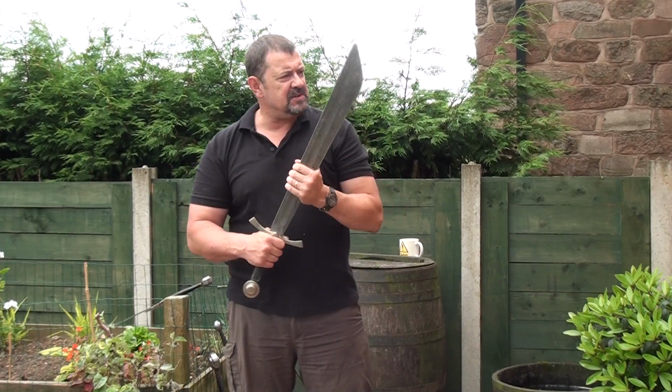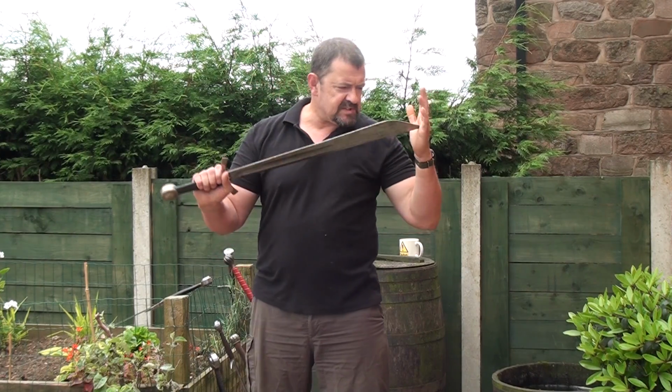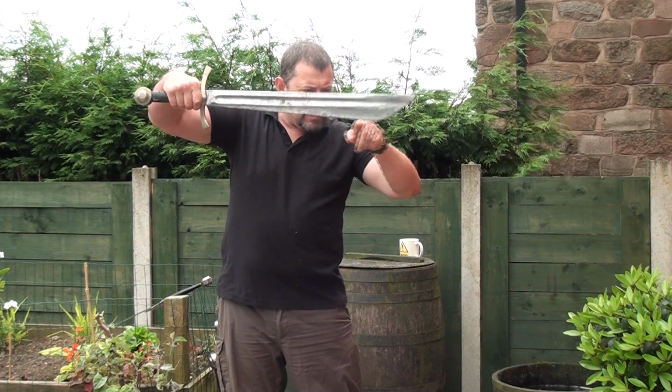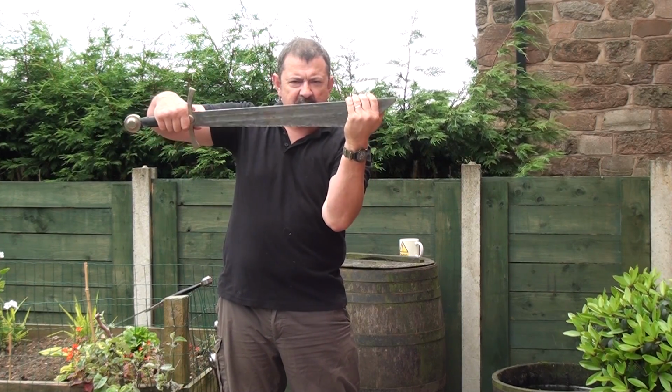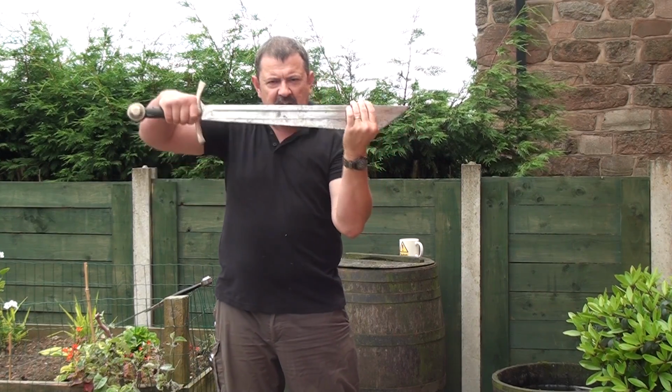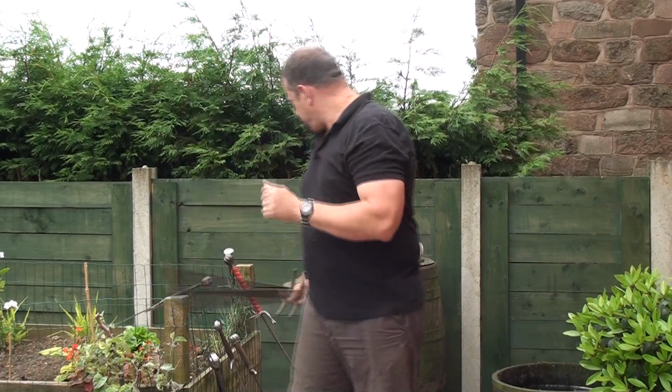This is styled off the Conyers falchion. This is one of my reenactment ones, so obviously it's blunt. It is again very pronounced down to this very, very heavy area here with a cleaver style blade, giving you a great cleaver action as you go into flesh.